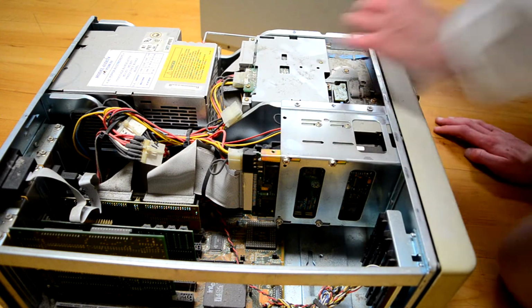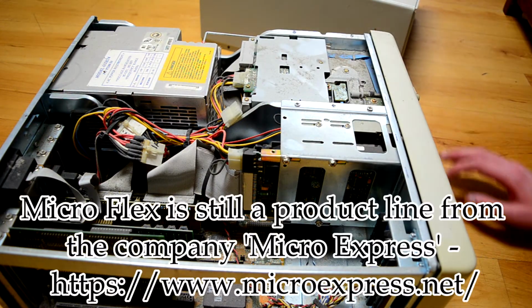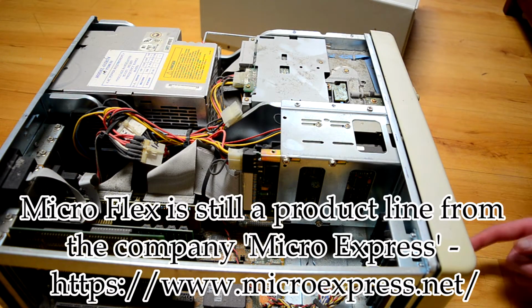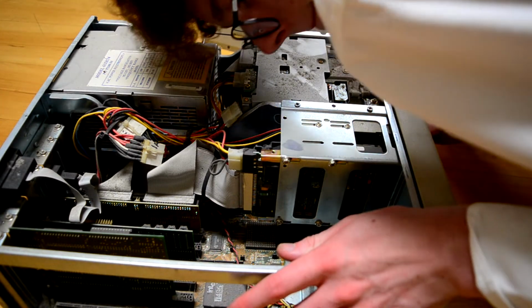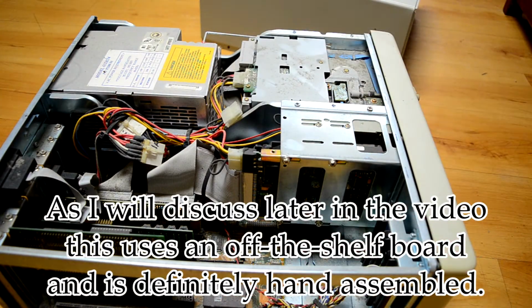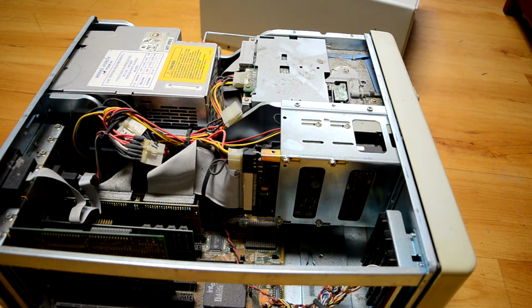Because on the front, all it says is MicroFlex, and I've never heard of them. But then again, there were a lot of PC clone manufacturers who just left their name on cases. This could have been made by like Samsung, or a lot of companies made them and just sold them unbranded. Ooh, what is this?